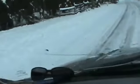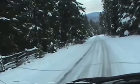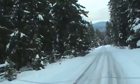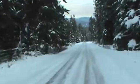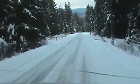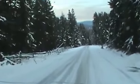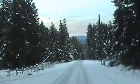Oh well, we'll continue on our icy road. Good squirrel. That's it. There went a beautiful steak. I mean supper.